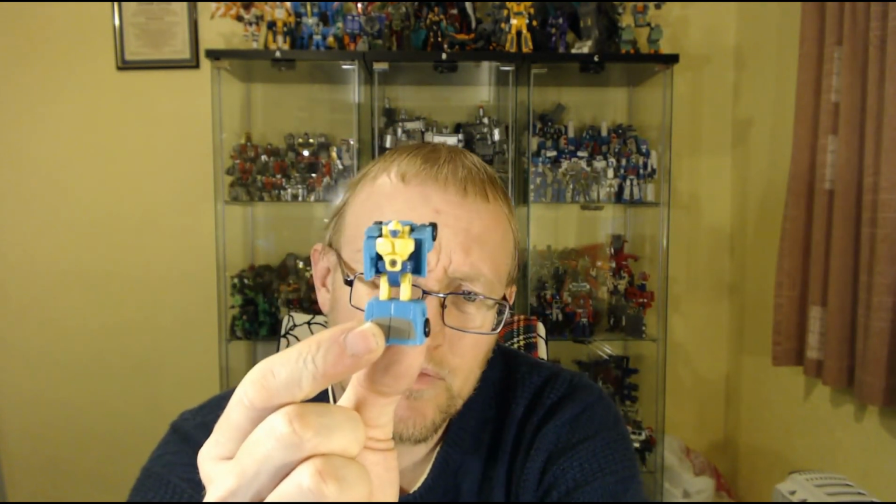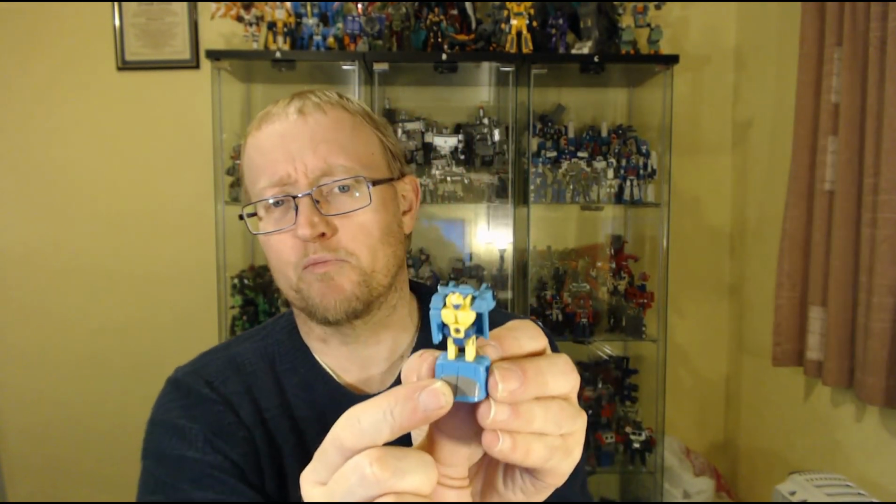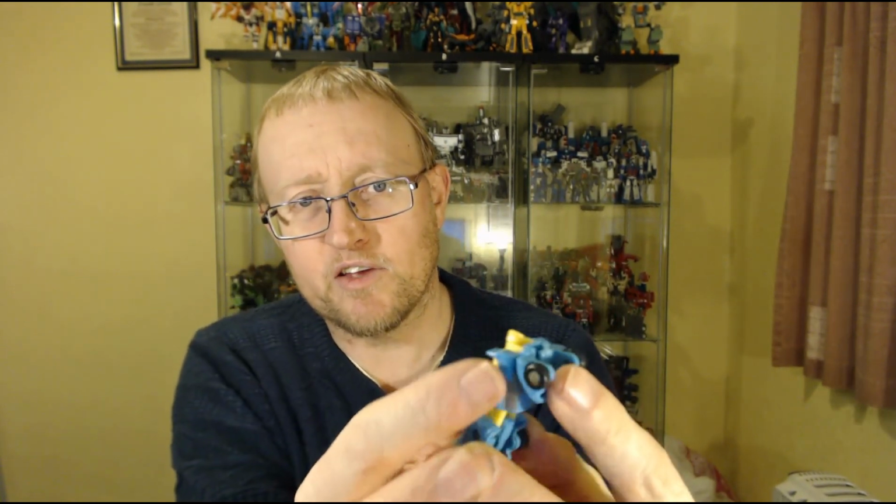This is G1 Decepticon Micromaster Hyperdrive, and unfortunately, he's got an arm missing, so he's broken. Now, the seller didn't say that the toy was broken. I mean, it's a freebie, it's a Brucey bonus. You know, it didn't cost me anything. I didn't ask for this. He just sent it.